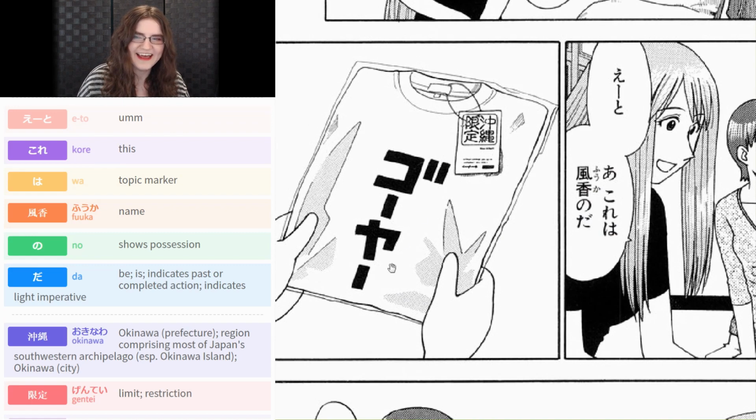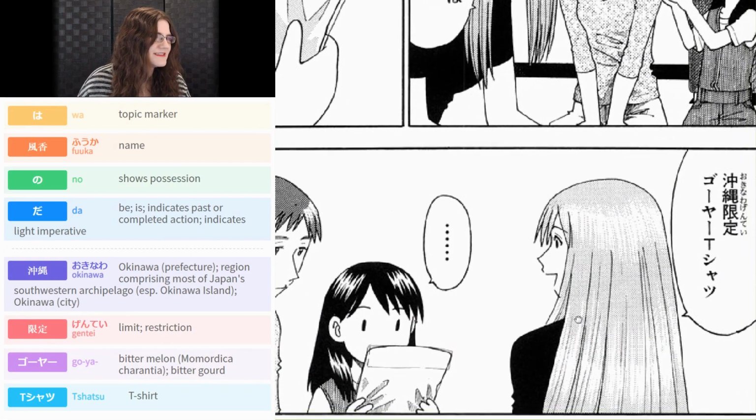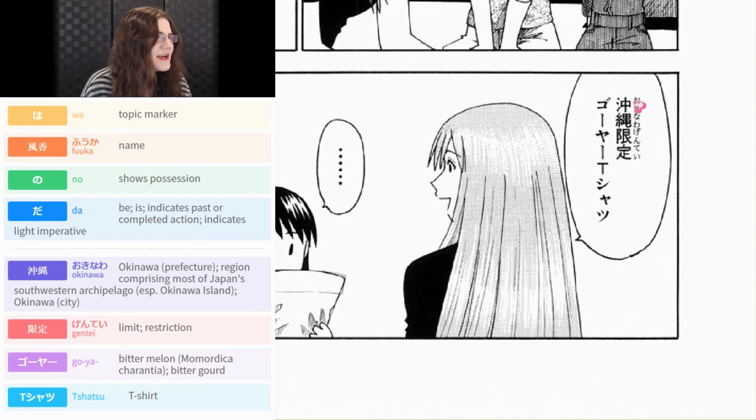We have Goya! Okay. So she's explaining, this is Okinawa gentei Goya T-shirts. So Okinawa, where she was from, and then gentei is like a limited edition, so it's only available in Okinawa, this Goya T-shirt. And then T is just English, and then shatsu. This is in katakana because it's a loan word, because this is just English, it's just shirt, so T-shirt. I'm sure you probably know what that is.